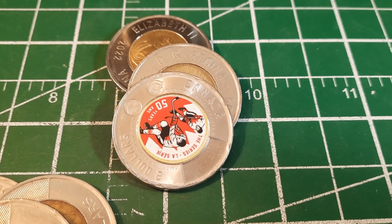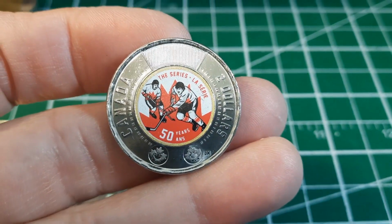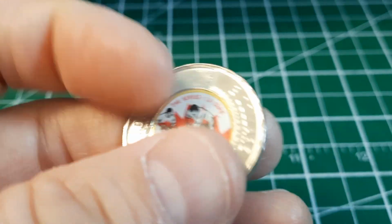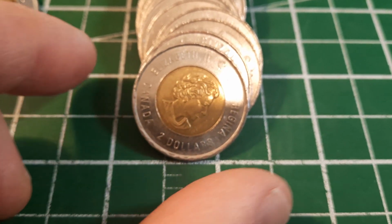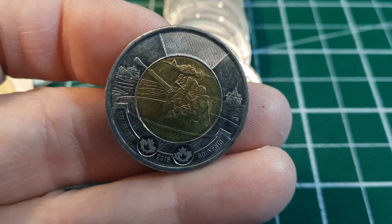Same roll, and we've got some color. We got the Summit Series colorized version, so we have both the color and the non-color, and that is just a beautiful coin. That's a really, really cool find. Wicked. Roll 8, another commemorative. This time, it's going to be the 2016 Battle of the Atlantic.